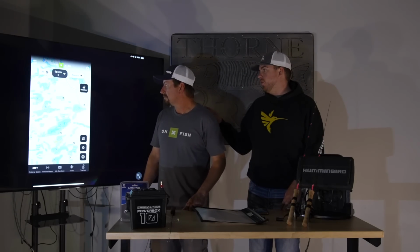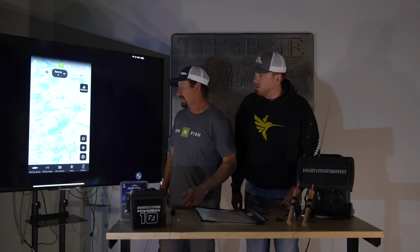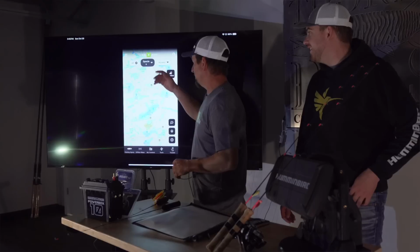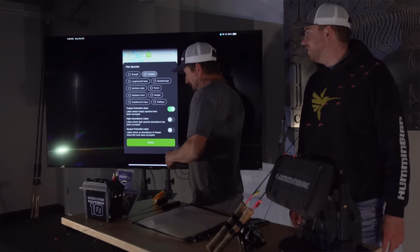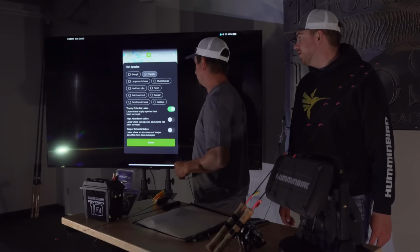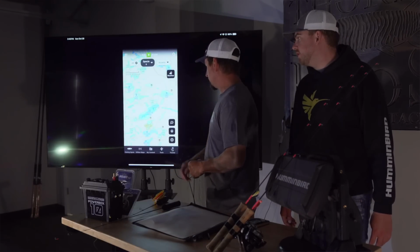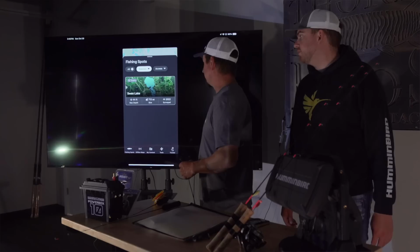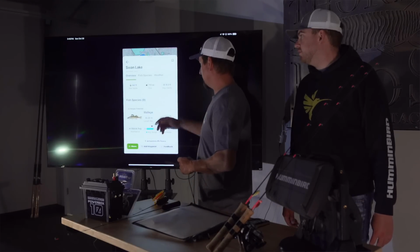So all we've got to do is, Griff, you want to talk people through how we're going to find a trophy lake? We're in Otter Tail County. We've got this area here. Waldo's going to pick species, which is going to be crappie, obviously. Then he's going to go down here and pick the toggle that says trophy potential lakes. And then he's going to go to fishing spots, pull up, and here we've got this Swan Lake. He's going to go ahead and click on that.